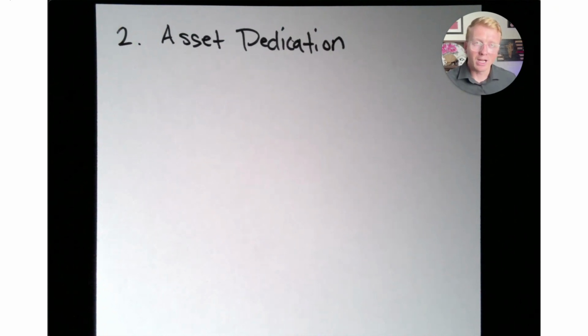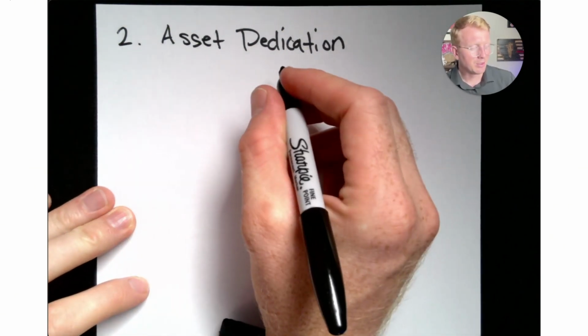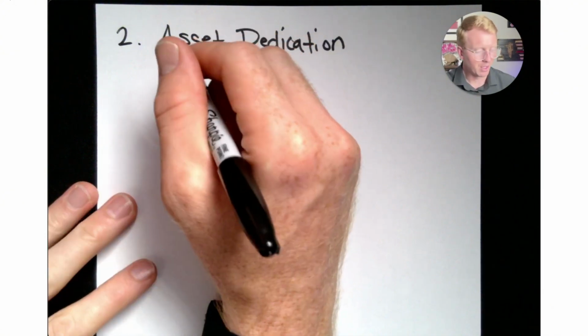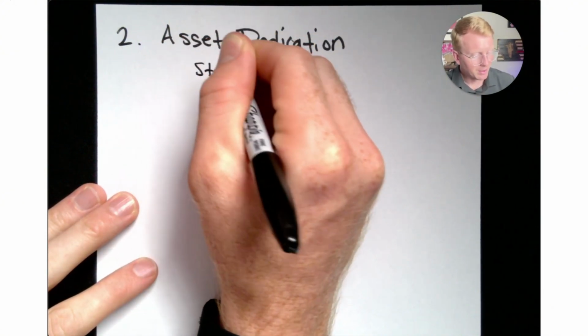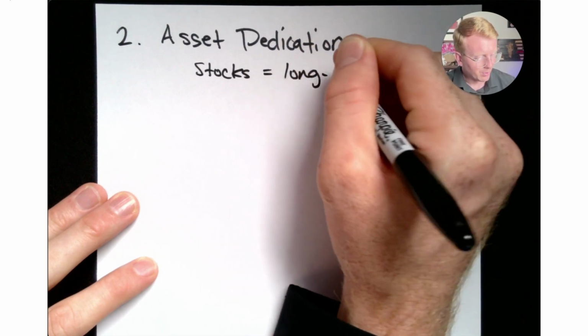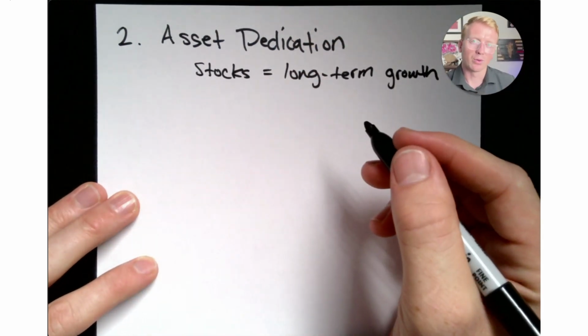Because a retiree, an individual, has a specific income plan, a cash flow plan that is probably a better driver of how to invest the portfolio. In asset dedication, it's understanding that certain assets are better at certain jobs, right? So if we think about stocks, well, stocks are really good for long-term growth, right? Stocks are not good for grocery money.